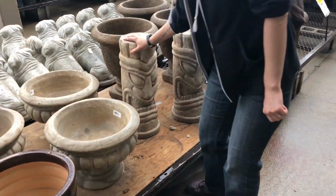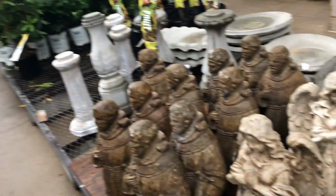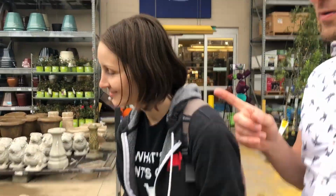I want this tiki head statue, but it's heavier than I want to deal with. You're not concerned that it might be cursed? Can any of you identify which saint this is? St. Francis? That is right, Nina. Nina knows her saints. Of Assisi? My Nana gave me a book about St. Francis, like a children's book. Did you read it? I did, and it was about how he went into the woods. What was his first act as a saint? To release the birds? I think it was.